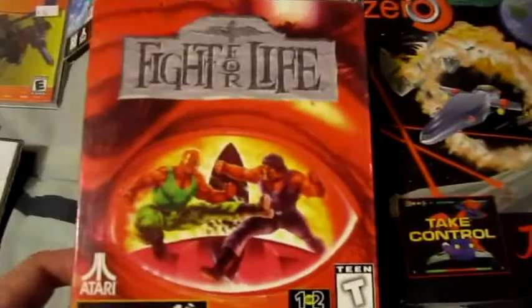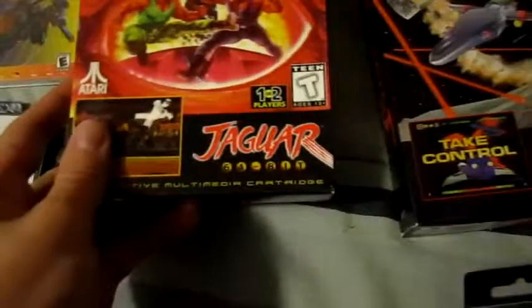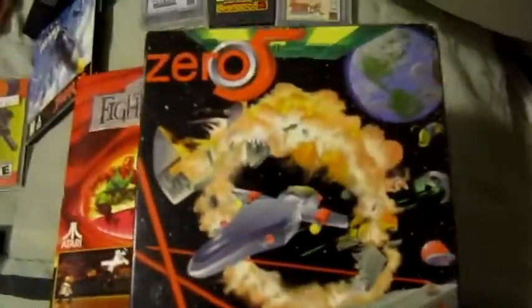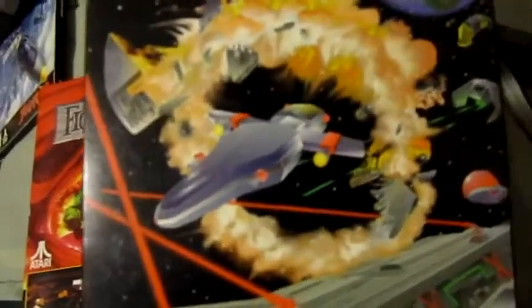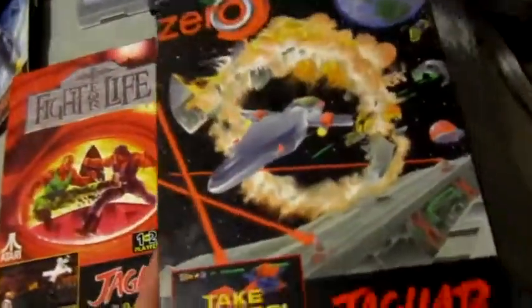Okay, I got these two on eBay. Fight for Life for the Atari Jaguar, which I've been trying to get my hands on for a while. Not a bad game. I mean, I'm having some fun with it. You know, I still need to play this some more. And I actually was able to get my hands on Zero 5 for the Jaguar. This is a hard one to get, because this was released by Telegames. Now, this is a really hard game, but it's got some really good graphics.